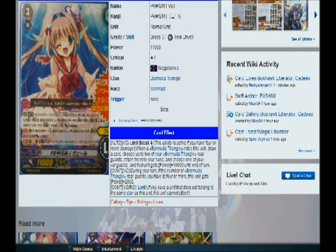It's actually 4 more damage. When a Bermuda Triangle rides this unit, which is grade 3, draw a card. Choose up to 2 of your Bermuda Triangle rear guards, return them to your hand. Choose one of your vanguards, and that unit gains 10,000 until the end of turn. It's weird wording.